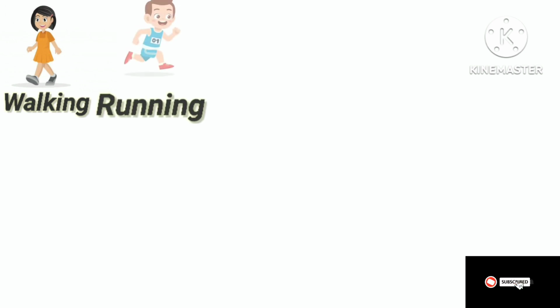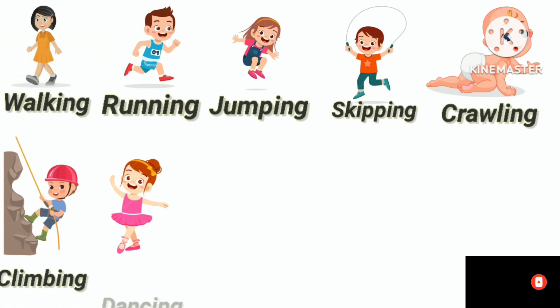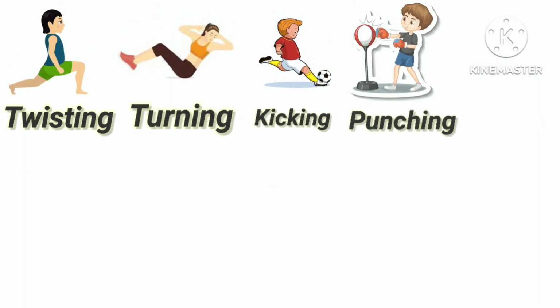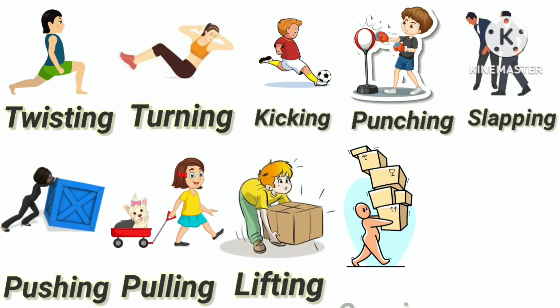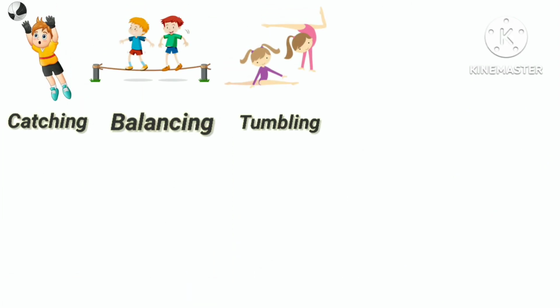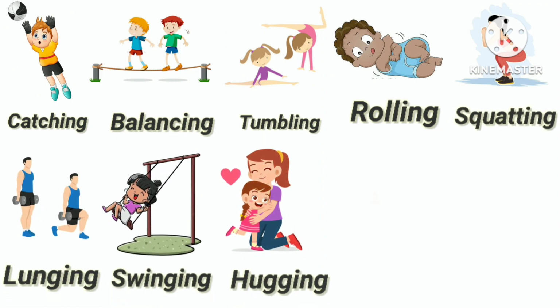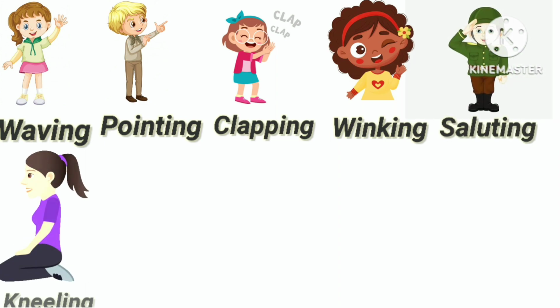Walking, running, jumping, skipping, crawling, climbing, dancing, leaping, stretching, bending, twisting, turning, kicking, punching, slapping, pushing, pulling, lifting, carrying, throwing, catching, balancing, tumbling, rolling, squatting, lunging, swinging, hugging, shaking, nodding, waving, pointing, clapping, winking, saluting, kneeling, bowing.